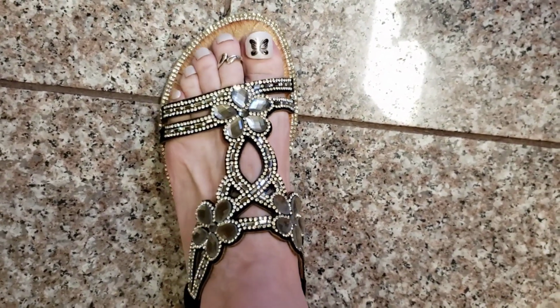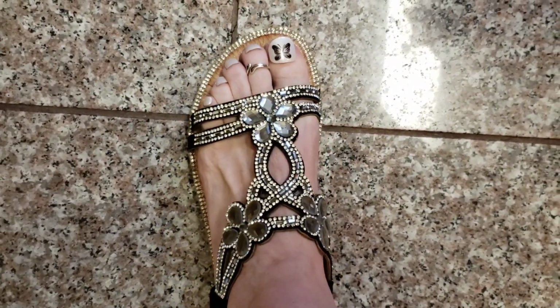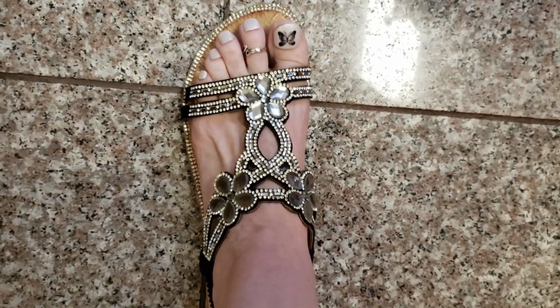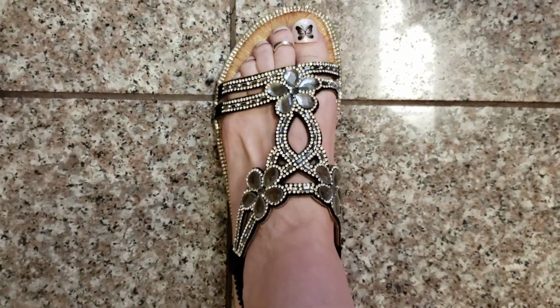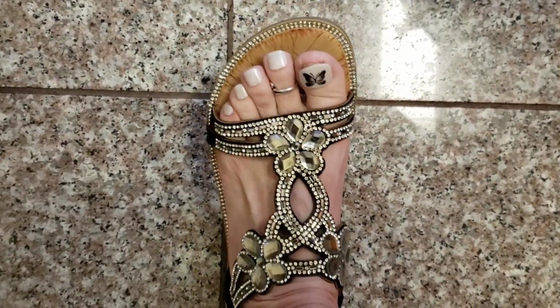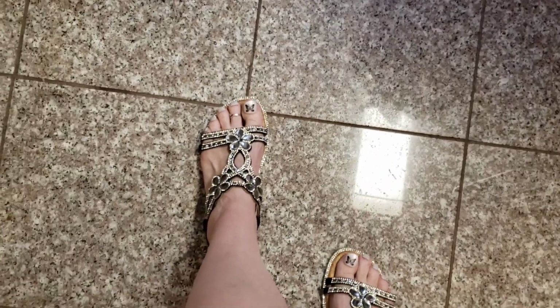Can you see how they're just so glittery? Oh my goodness. I'm in the kitchen with the lights on. Wow. In real life, they're more glittery than they're showing right now on my video. They didn't look like that on the site. I knew they might be sparkly, but they are really sparkly. But they feel so comfortable. Very comfortable.